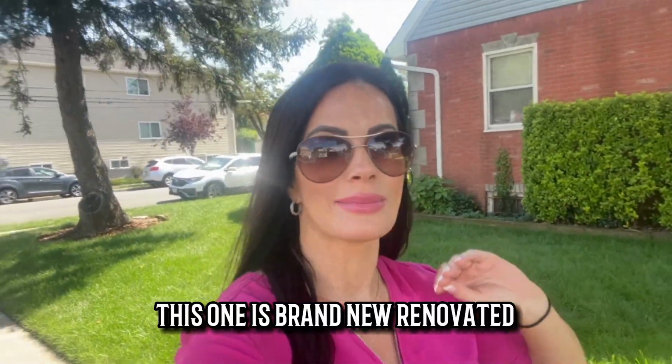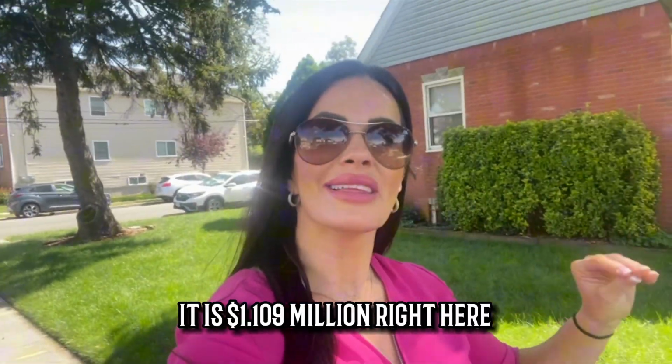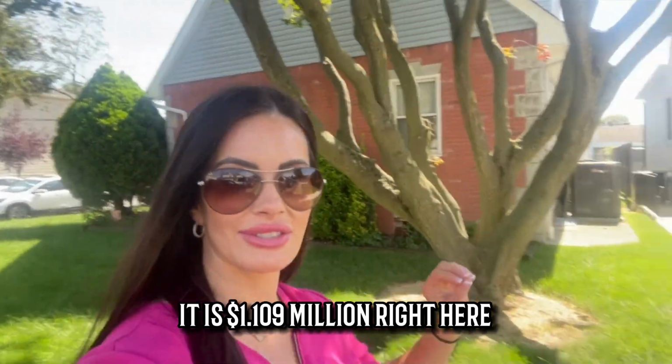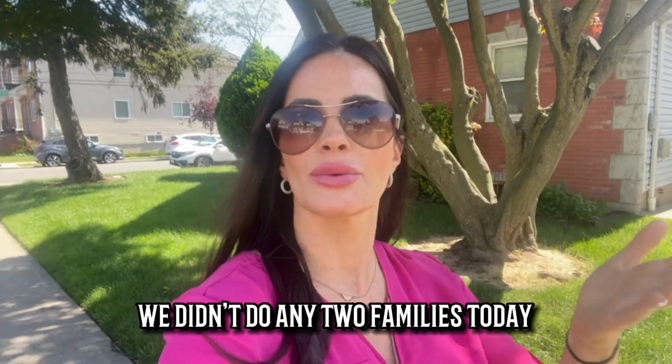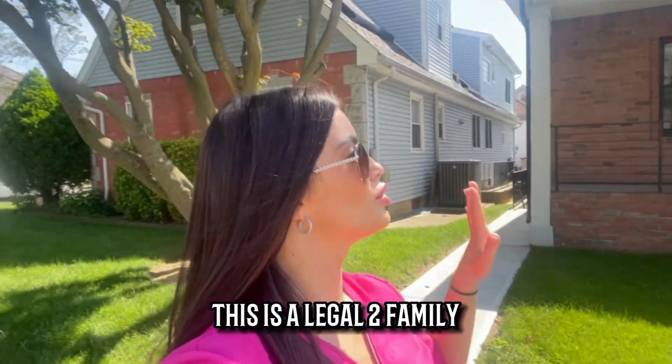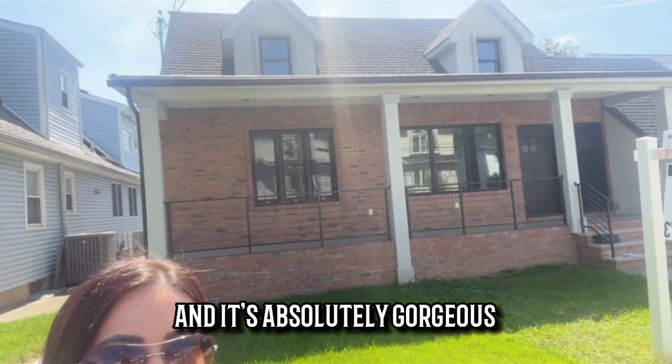This one is brand new, renovated. It is $1,109,000 right here. The reason why I picked this house is because we didn't do any 2 families today. This is a legal 2-family, and it's absolutely gorgeous.